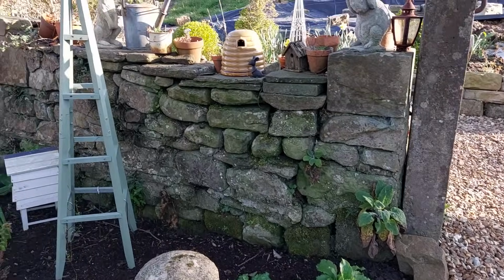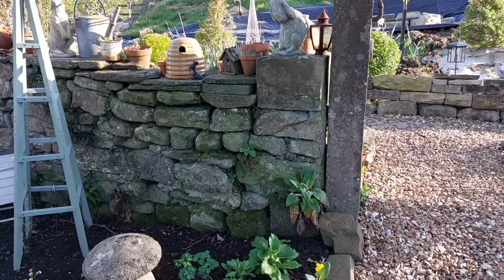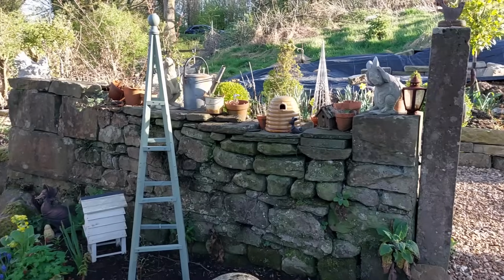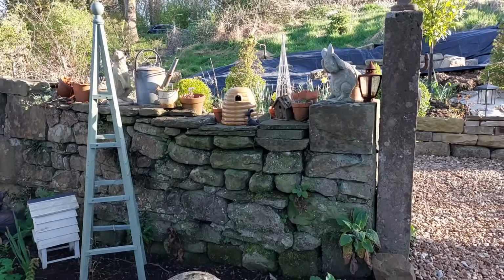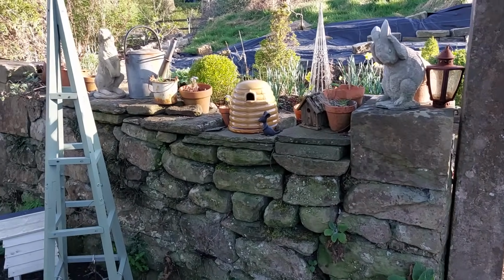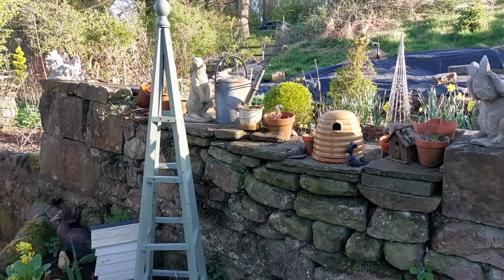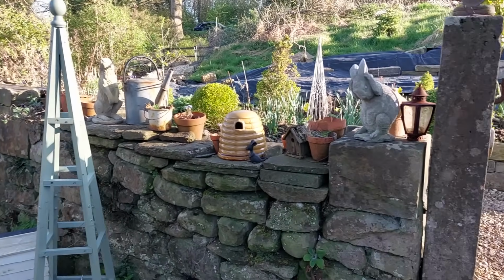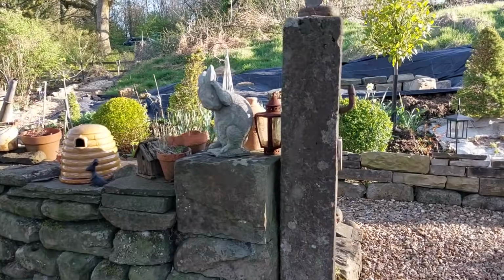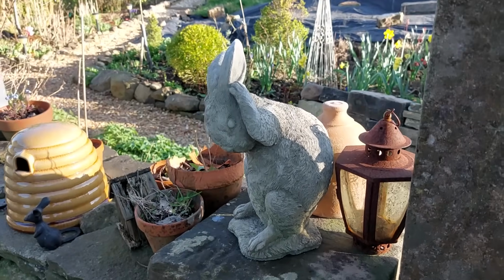And then this wall was tumbling down when we first moved in. So there's no mortar in it, but we just placed the stones back and tried to create this little wall. And it's usually where the auriculas go. And I've just been potting a lot on. So what I want to do is maybe put some slightly bigger pots on, filled with some flowers for the summertime. And here we have the gatepost. I love this. Look at this little bunny. Isn't he gorgeous?